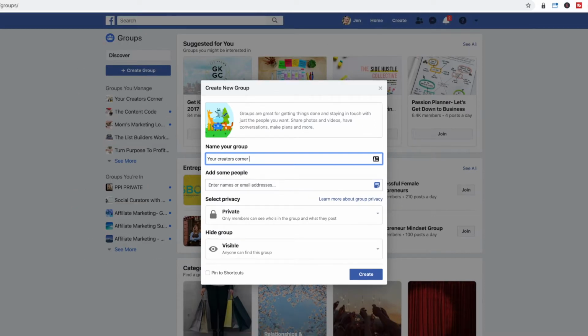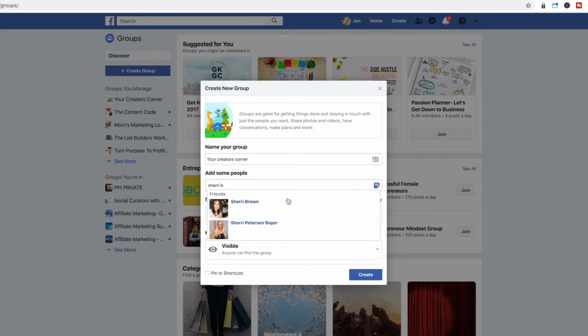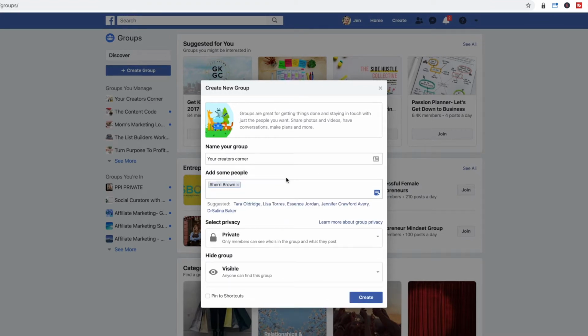My best friend Sherry Brown, she has the Mom's Marketing Lounge. So there's different ways that you can name it to where it's either a place or the name of your tribe. So those are the two places I would start with, coming up with a really quality name for your group. And then you do want to add someone into your community so that way you can actually open it up. So just add your bestie, add someone in there so you can get the group open.